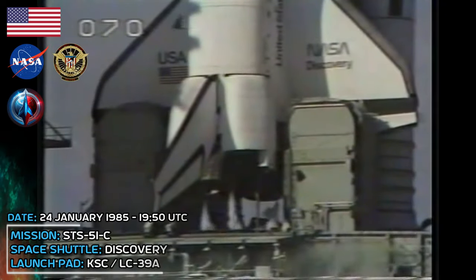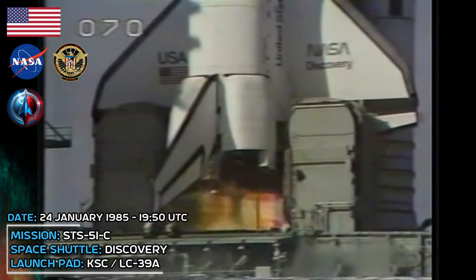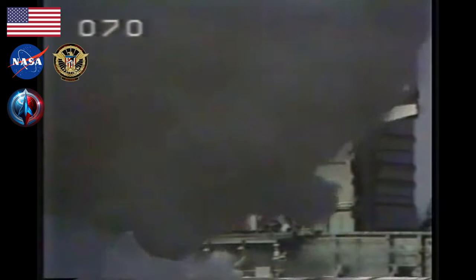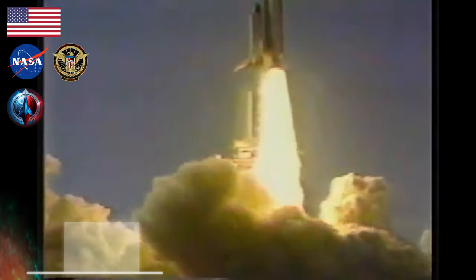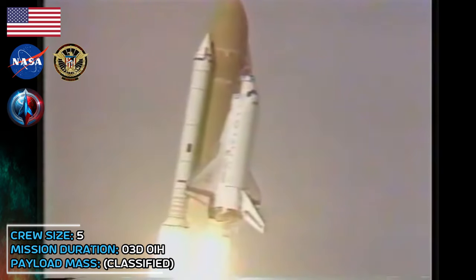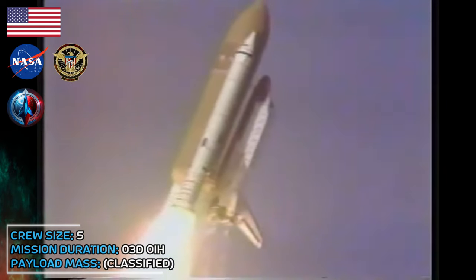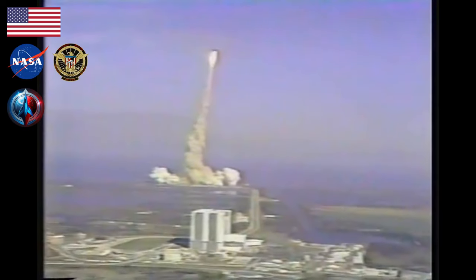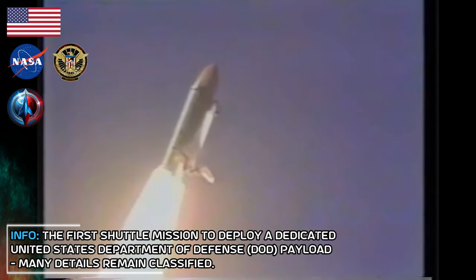T-minus 10 seconds, 9, 8, 7, we have main engine start, 4, 3, 2, 1, ignition, and liftoff of Discovery, the first flight totally dedicated to a Department of Defense mission, and it's cleared the tower. Tower clear, the vehicle now turning around to the proper azimuth. Go down track on this flight. Tramp height, 6/10 of a mile.